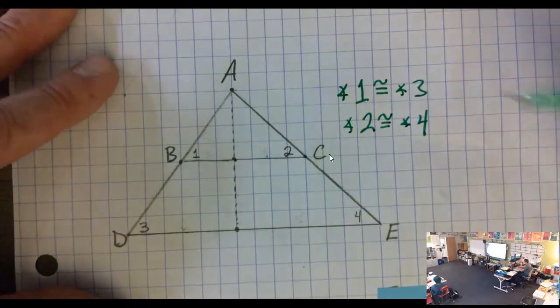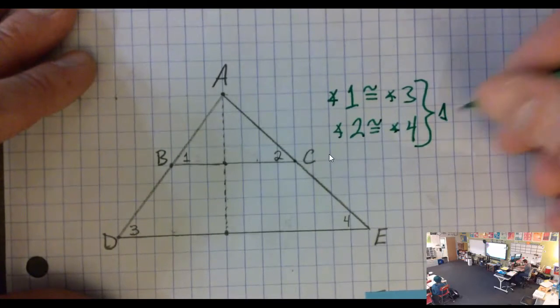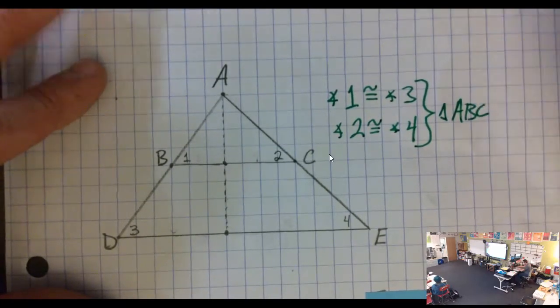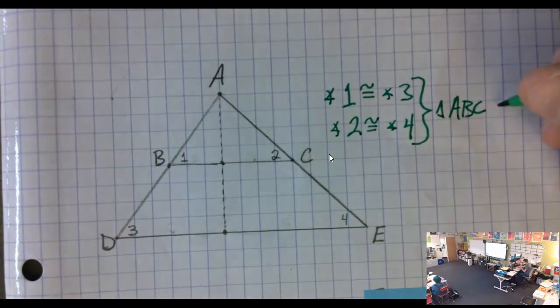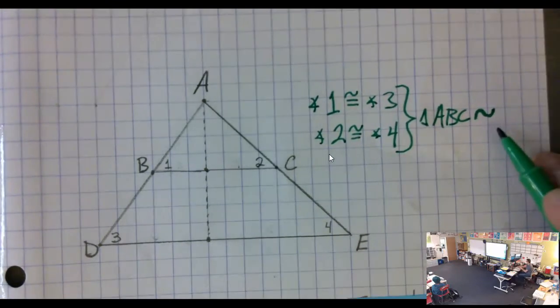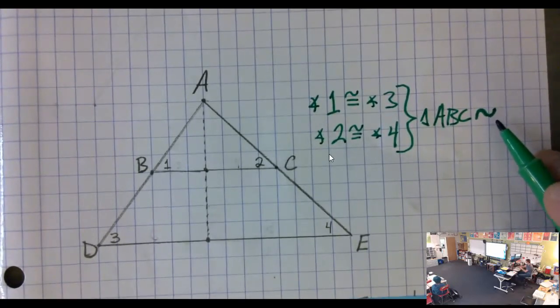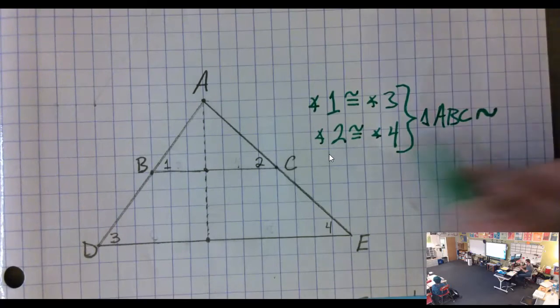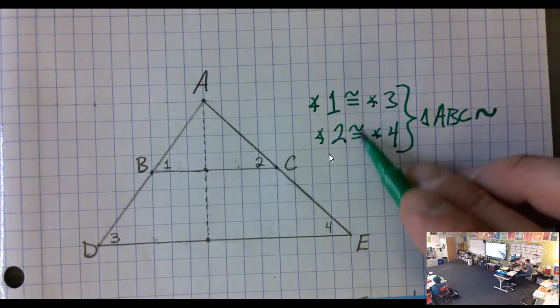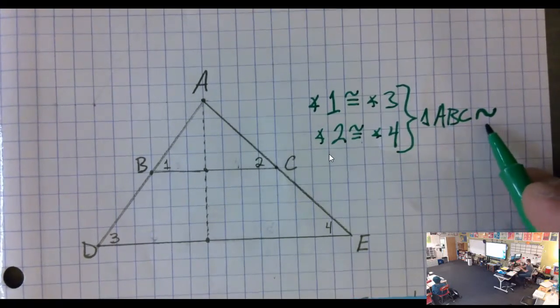What that means, what happens, is triangle ABC is then similar. Now, some people get confused by this. This is the congruent sign without the equals, because they're not equal to each other. They just have that similar relationship. So this means similar and equal. But if I just use the squiggly, it just means similar.